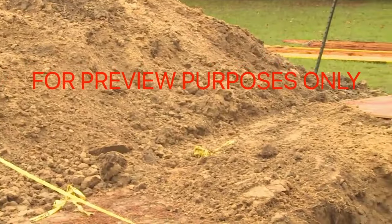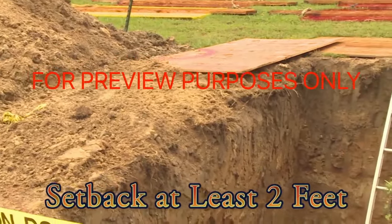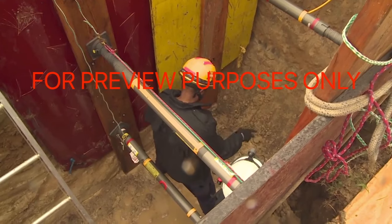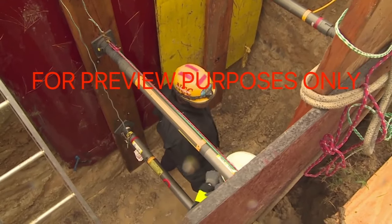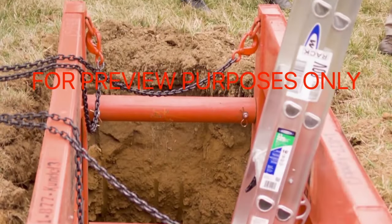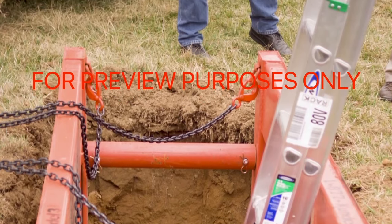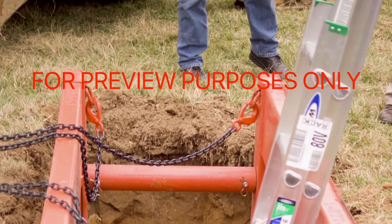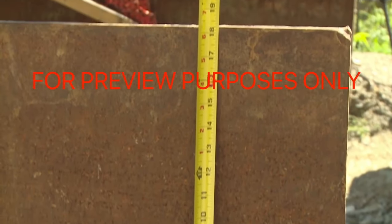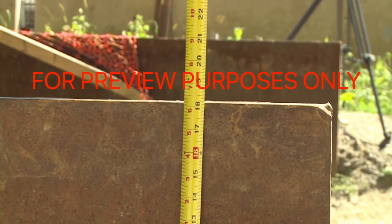So OSHA requires all materials to be placed at least 2 feet back from the edge of a trench. This setback also helps prevent these materials from sliding, rolling, or falling into the trench and onto the workers who are inside. If conditions on the site require it, retaining devices such as the trench shields that we discussed earlier can be used in these situations as well. To protect workers inside, a shield must extend at least 18 inches above the edge of the excavation.